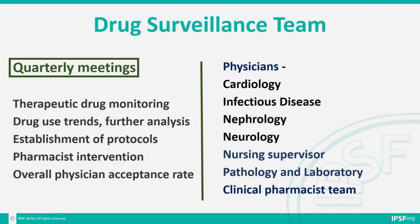When it comes to our hospital, we have a drug surveillance team, led by our clinical pharmacist team. We have a few key members, such as physicians, directors from the Division of Cardiology, Infectious Disease, Nephrology, Neurology, and we have the nursing supervisor attending, and pathology and laboratory team leaders. We conduct these meetings quarterly, and our main goal is to talk about therapeutic drug monitoring, the drug use trends, and we conduct further analysis.